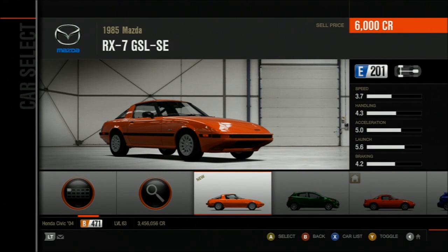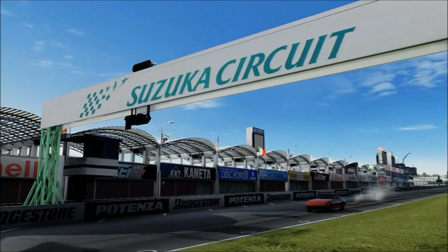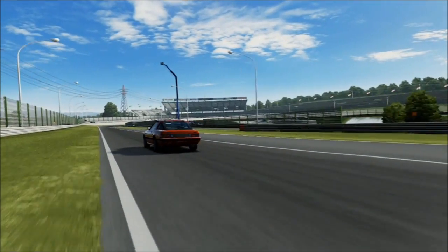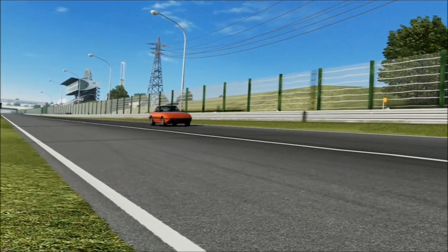We have with us the 1985 Mazda RX-7 GSL SE, powered by a 135 brake horsepower 13B 1.3 litre rotary engine. The reason I love rotary engines so much is because they're free revving. They rev to about 8,500 RPM, and it's amazing. Unfortunately for this car, it doesn't really go very fast, being an F-Class. It doesn't really have top speed or acceleration on its side, but the engine sounds fantastic.